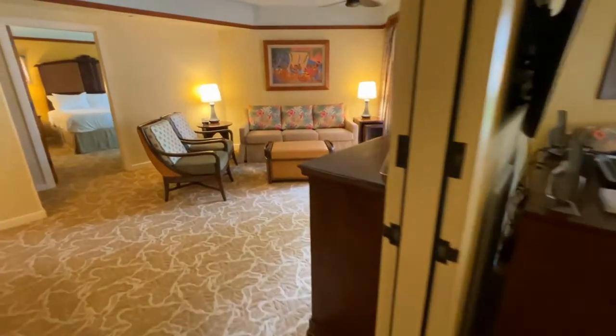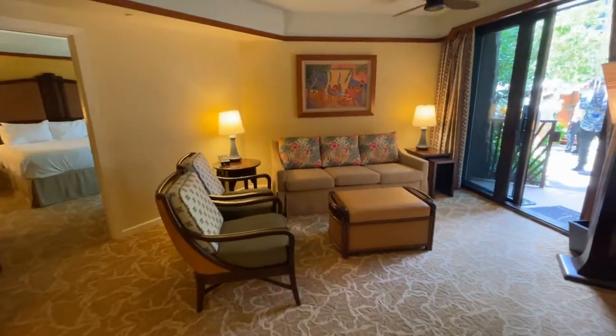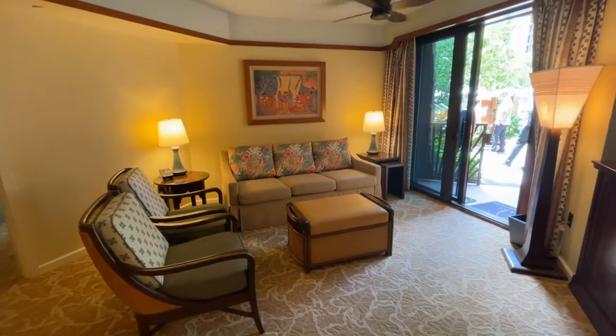So as you can see, these 2-bedroom units are really spacious. It's a really great layout for 2 families traveling together or an extended family, or if you just want some more room to spread out.